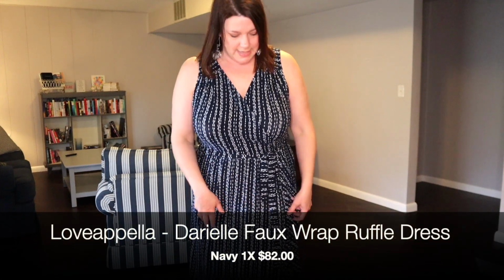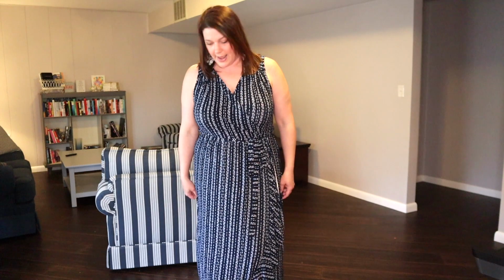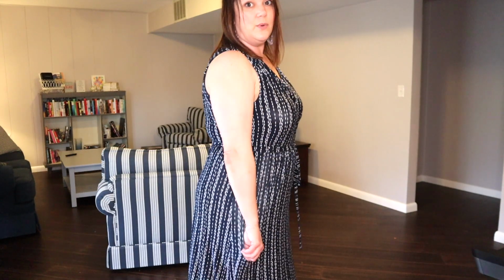And then you have the tie here. It does cinch here at the waist. And then you have the ruffle going all the way down around the edge, which I think is a very flattering look. Let me know what you think.